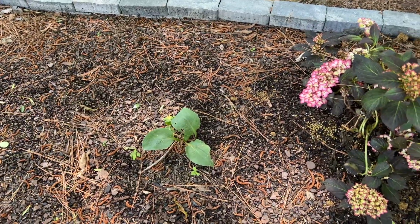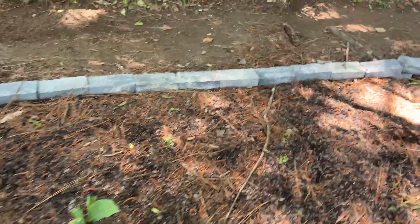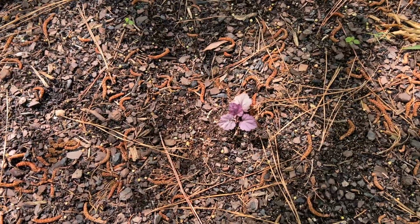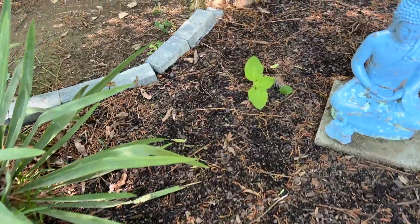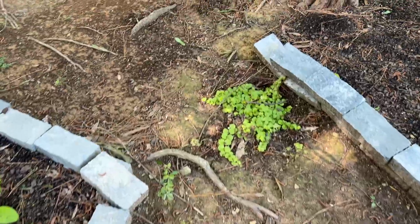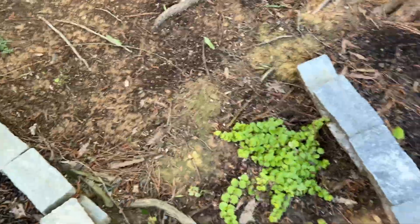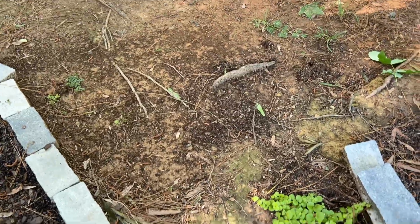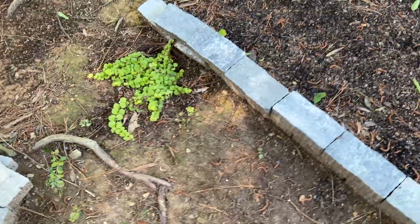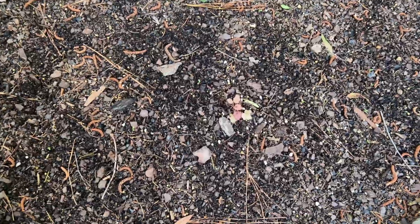And these aren't looking too good either. The hostas. And I have another one of those purple plants coming up, and some more hostas over here. And then I planted this ground cover. I'm probably gonna get some more, but I want it to cover all this gross dirt area. And then I planted some things in here, and they're not coming up, except for this one red plant.